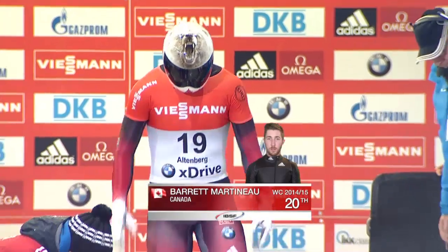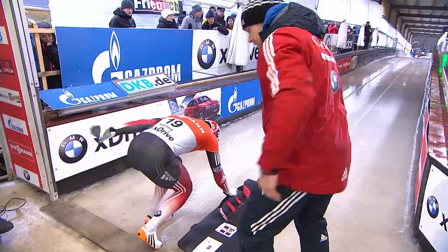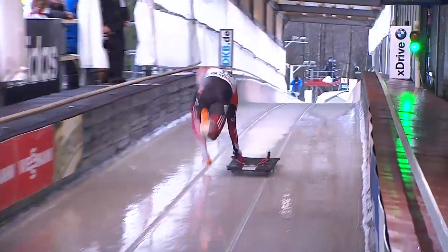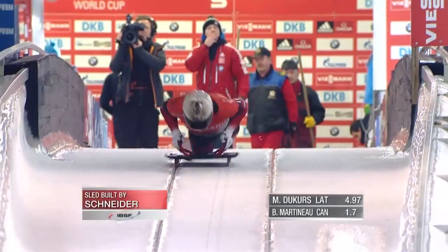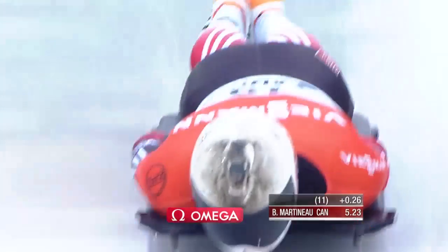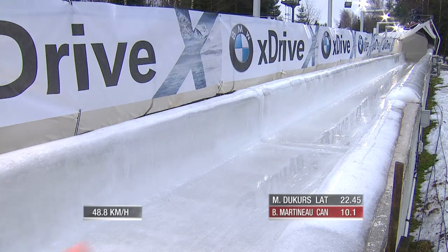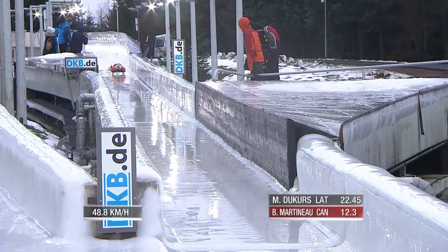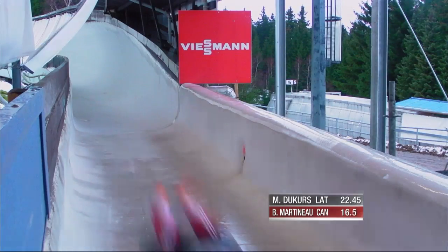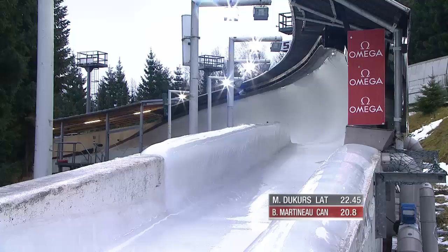Well, here's another of our World Cup rookies. Barrett Martineau started the season in Lake Placid and Calgary. Another grizzly bear on the helmet. Martineau, 23 years old, from Calgary, Alberta. His day job is a ski jump coach. Yeah, that was different information. Pretty good there.